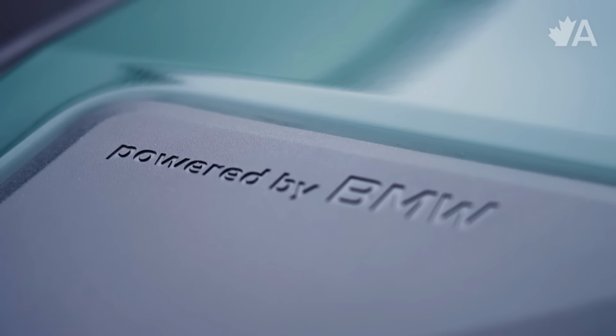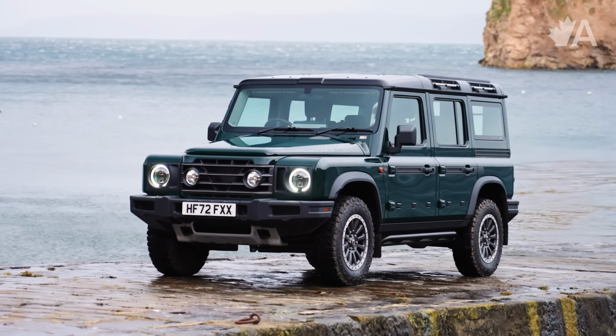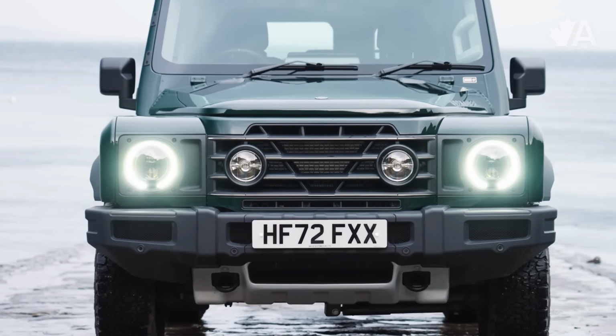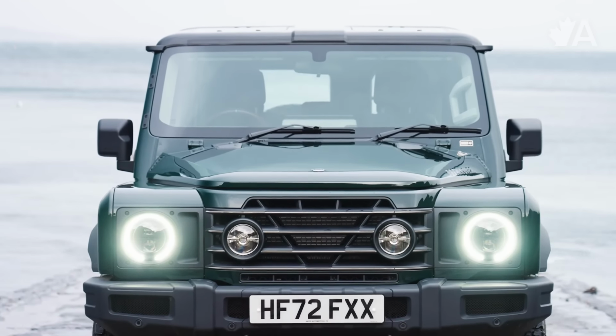The good stuff, this powertrain. It is the tried and true straight six from BMW, a 3-liter. It makes 281 horsepower, 331 pound-feet of torque. It's paired with that magical ZF 8-speed automatic transmission and a full-time 4-wheel drive system. That is a sticking point for me. I would love to see a selectable system like you can get in most other pickup trucks and SUVs.